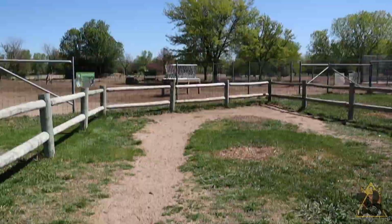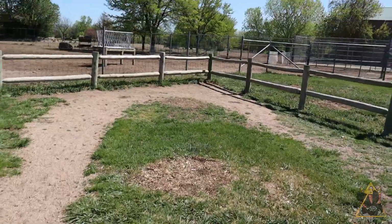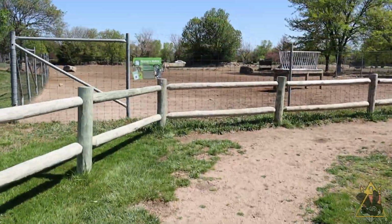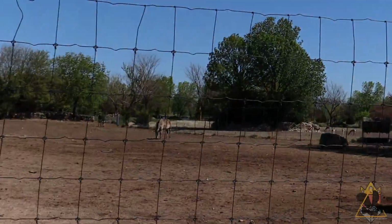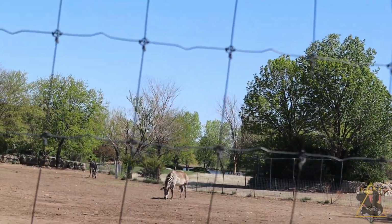There was a tree here last time I was here. Not anymore. But it's good to see that the Grevy's zebras are all still in good health, it seems.